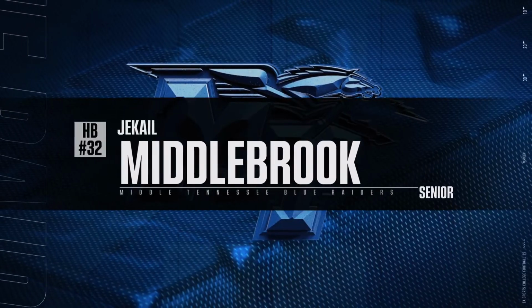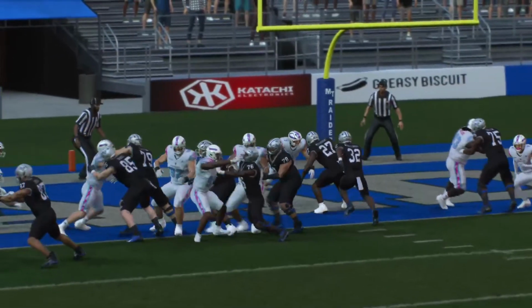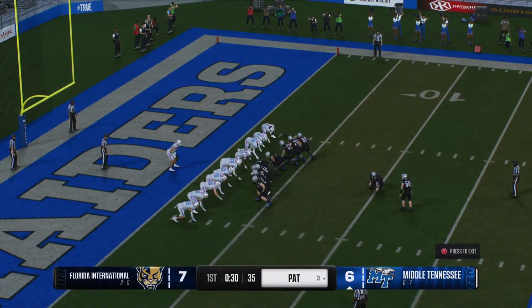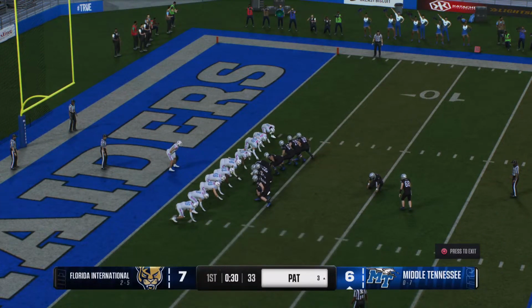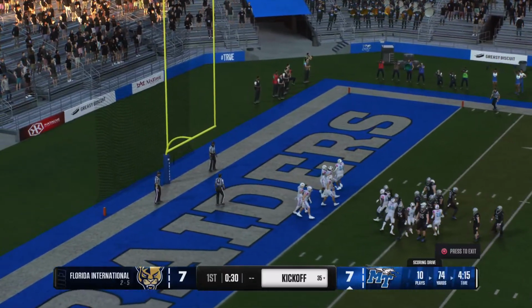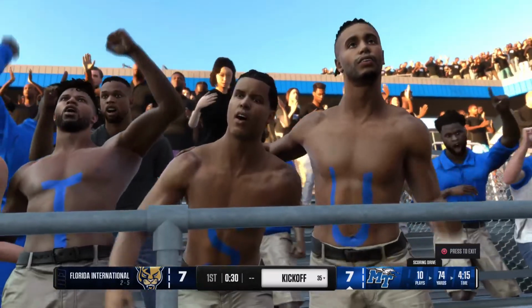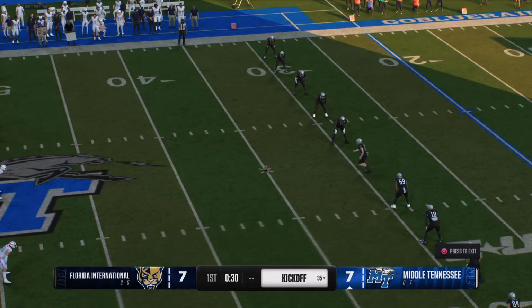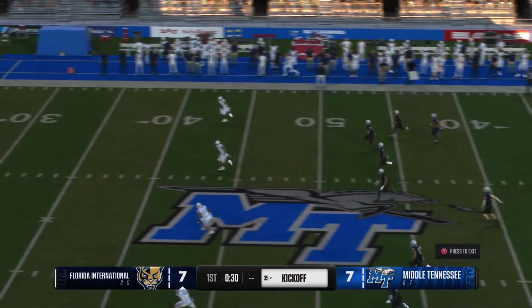I'm impressed with the physicality up front of this offense, because that's where it all starts. If you're going to march the ball down the field like they just did, you've got to be dominating in the trenches, and they are doing that in this game right now. And the extra point is good. They put together a 74-yard touchdown drive, and they close the deal, pushing their way inches into the end zone.